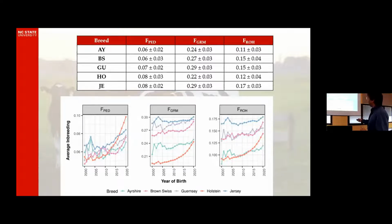For example, Holstein was one of the lowest, both in ROH and genomic relationship matrix in the year 2000, but the rate of accumulation of inbreeding has been staggering in both. And now, for example, here you see Holstein overcoming the Ayrshire for the ROH inbreeding coefficient. So it's very, very surprising.